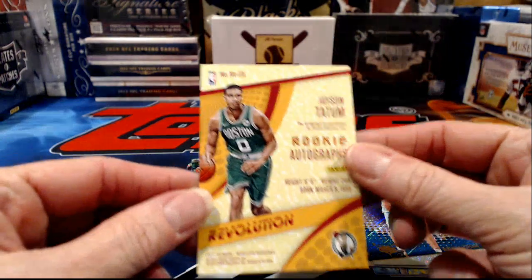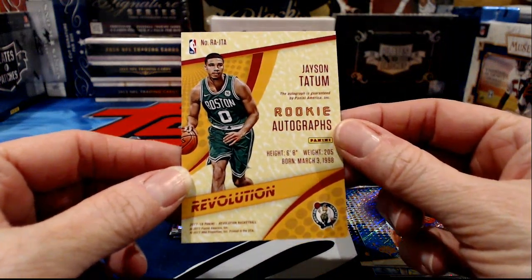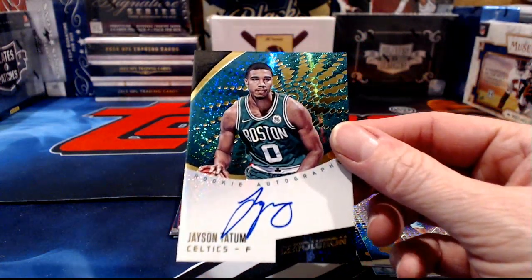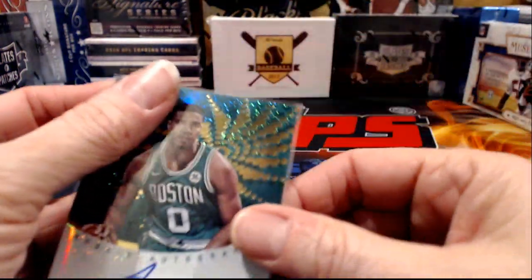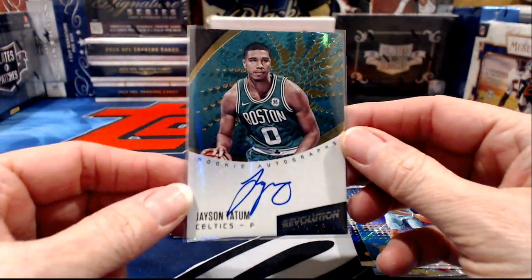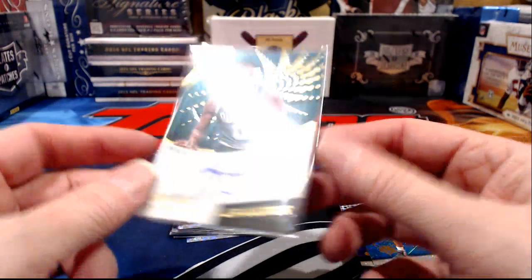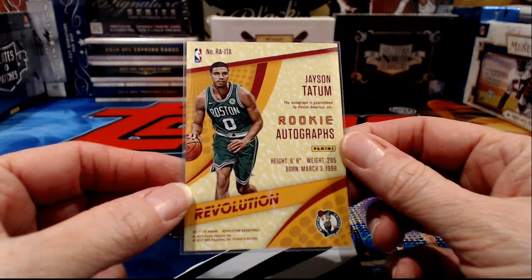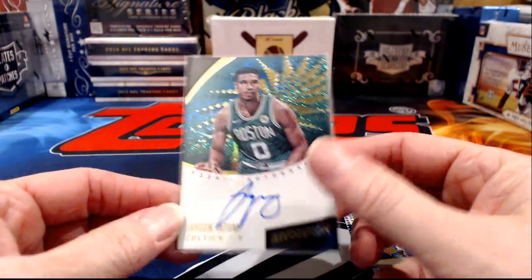Oh boy, Celtics. Boom, boom, and boom. Jason Tatum on-card auto for the Celtics. And what a steal that was, because relatively speaking, the Celtics went pretty low tonight. And you just pulled a massive hit out of here with Jason Tatum.